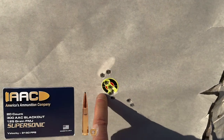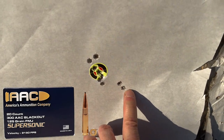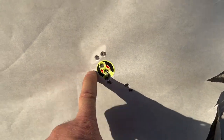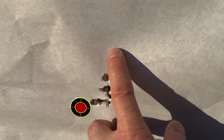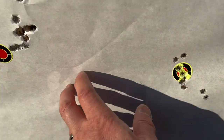That's a 10-shot group with the full metal jacket. You get rid of the two flyers, and that's really solid. I was really happy with that. And then this is the 110 AMAX. Get rid of the flyer, same thing. We've got a group. Now, the full metal jacket really did well.